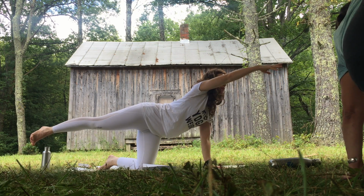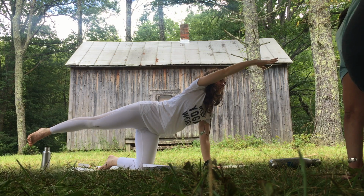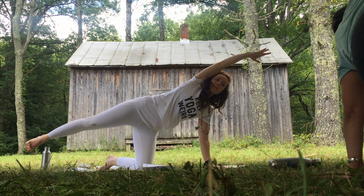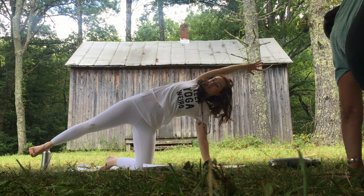It doesn't hurt, it just wants to be less stable that way. I know. So create this long line. Maybe stack shoulder over shoulder.